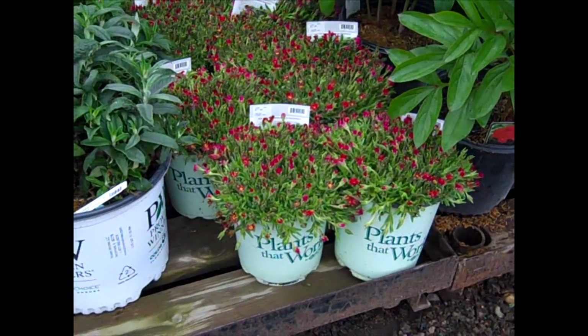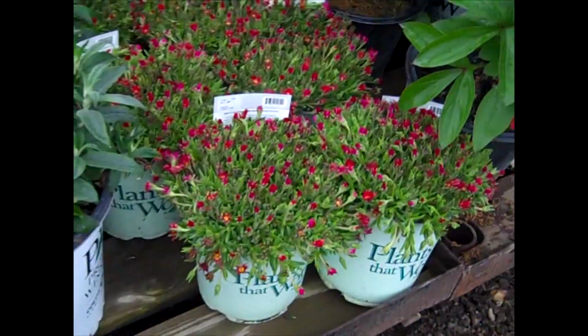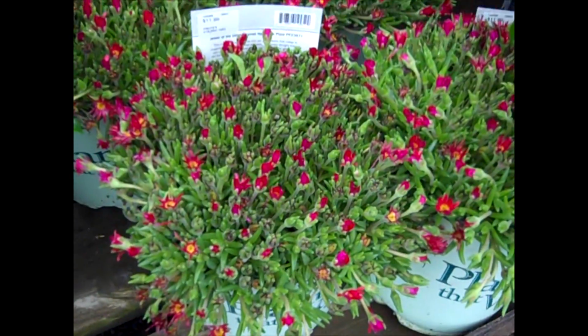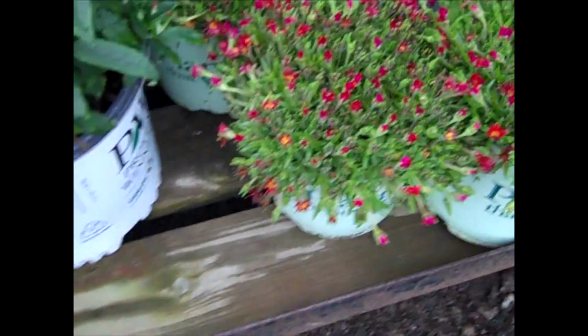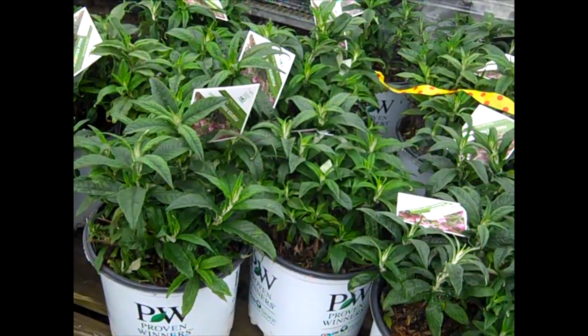Here we're looking at Delosperma Desert Garnet. And you can see here gorgeous flowers. These have been blooming for some time. Big heavy plants. We're looking at our Buddleia, and this is a new series.